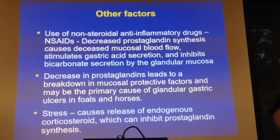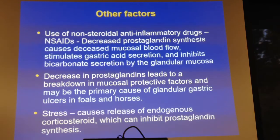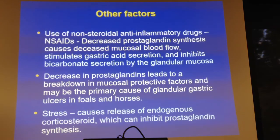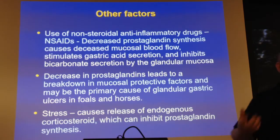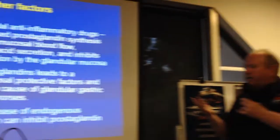We also give our horses non-steroidal anti-inflammatories, so bute, when they've got orthopaedic pain and other pain. Bute and other non-steroidals similar to bute are known, through a biochemical pathway, to reduce some of the mucus and the protection in the mucus that protects those cells in the squamous epithelium of the stomach from gastric acid insult and ulceration. We also know that stress releases cortisol, which also inhibits that biochemistry pathway to protect the stomach lining. And that's the pathway we believe causes the gastric acid problem.